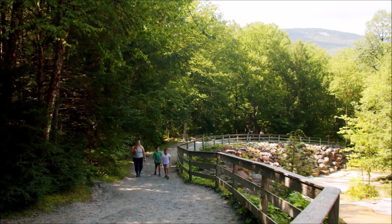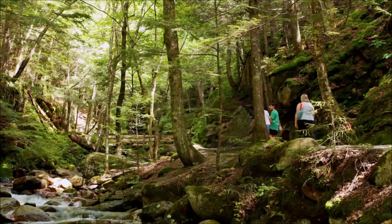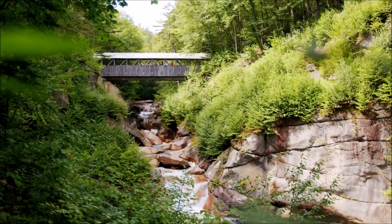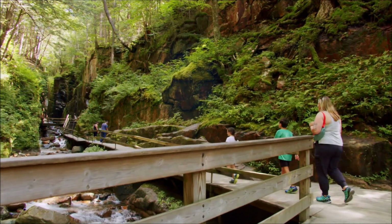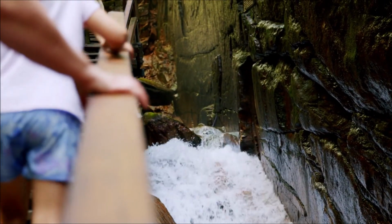The Flume Gorge is a 2-mile self-guided nature hike that takes you across a couple of world-famous historic covered bridges, and also right through the Flume Gorge itself, which has 90-foot granite walls and wooden walkways that wind their way through there. It's really kind of like a New Hampshire rainforest, if you will.